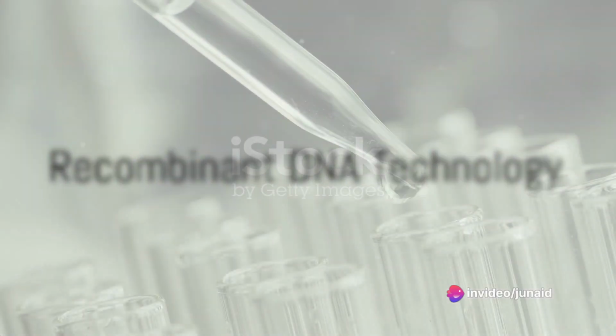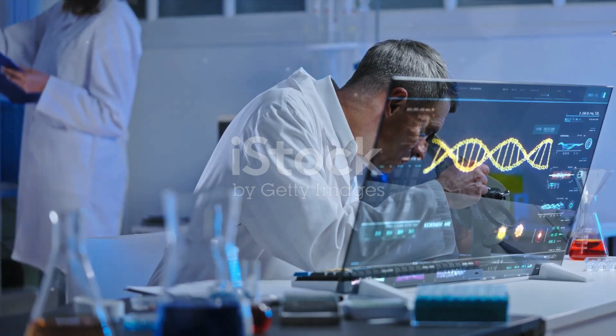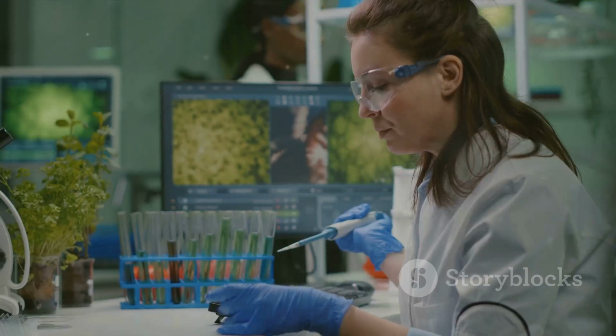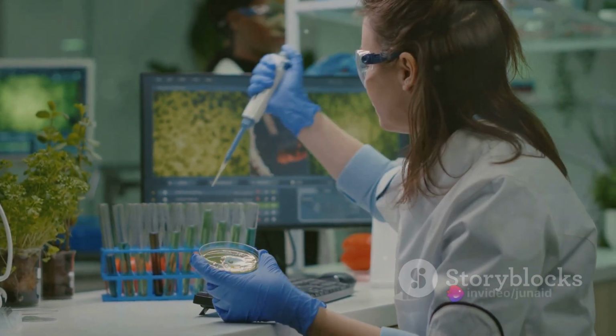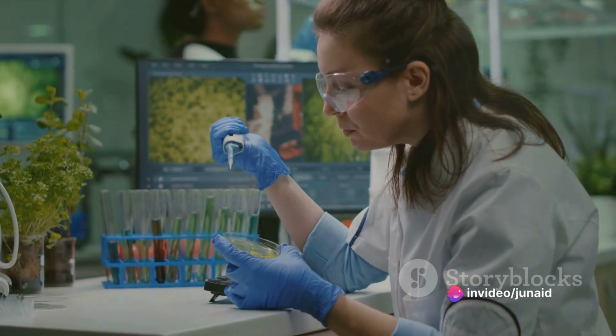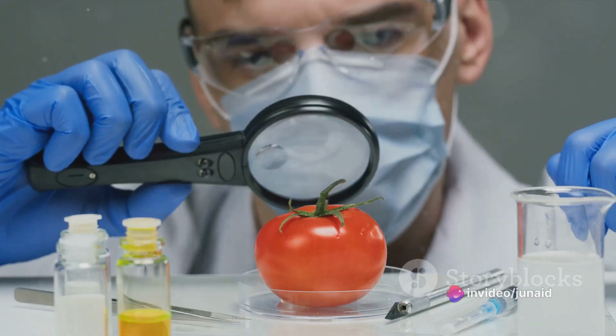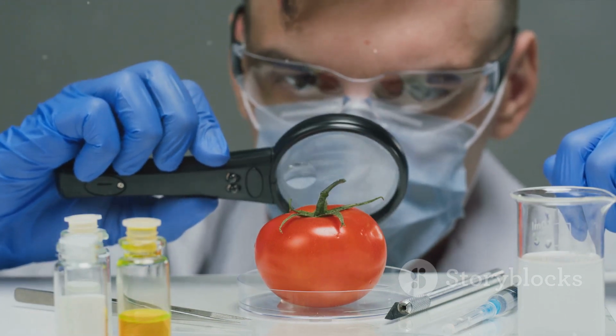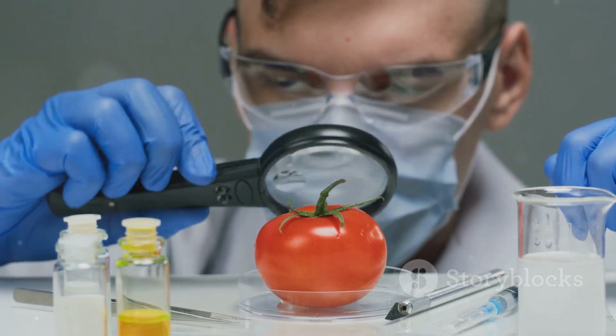Next, we dive into the world of recombinant DNA technology. This technique involves combining DNA from different sources to create new genetic sequences. Think of it as a molecular cut-and-paste job, where scientists can combine traits from different organisms into one. This has been crucial in developing genetically modified organisms and has a wide range of applications from medicine to agriculture.